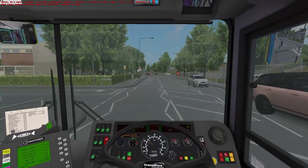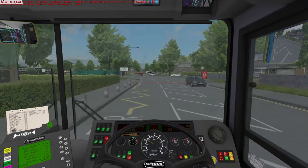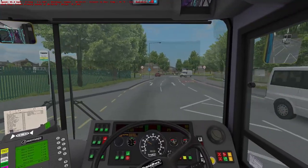It's quite quiet this morning, isn't it? I don't want to completely jinx it there, but it is. It's quite a quiet run. Anybody at this bus stop? No, it would appear not. Nobody getting off either.